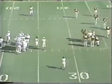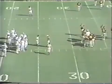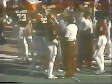Oklahoma and North Carolina faced each other 3 times, and Oklahoma's won all 3. And not only that, the Sooners of Oklahoma have never lost to an Atlantic Coast Conference team. So not only is the national championship possibilities for North Carolina on the line here today, but the pride of the Atlantic Coast Conference is on the line here today.